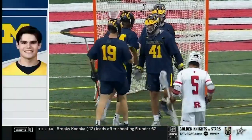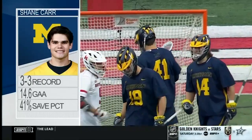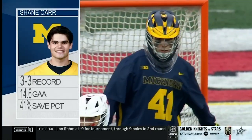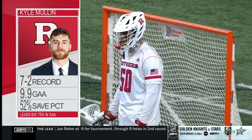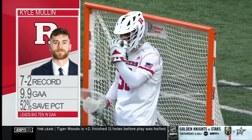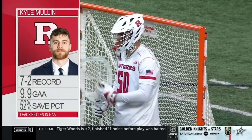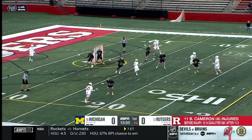All right, Shane Carr is in goal here to start tonight for the Michigan Wolverines, a junior from Severna Park, Maryland. And they go with split goalkeepers. We'll probably see Hunter Taylor a little bit later coming on as well. On the other side for Rutgers, it's Kyle Mullin. We've also seen a little bit of Anthony Palma this season for the Scarlet Knights, but Mullin gets a start in cage tonight for Rutgers. So look for that balance to kind of happen between number 5 and number 11 in white tonight.